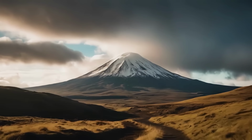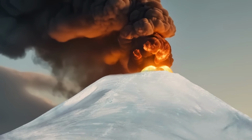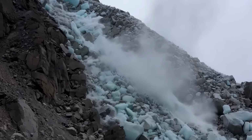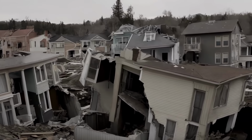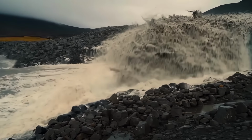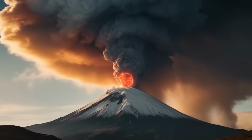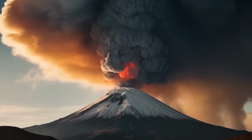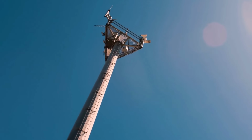A serious danger is Cotopaxi's snow-capped summit. It would melt super rapidly in a major eruption. It could lead to destructive floods and landslides that would flow down the mountain and potentially reach populated areas. This combination of volcanic activity and glacial floods makes Cotopaxi a high-risk volcano. A powerful eruption could occur soon, or it could be years or even decades away. But monitoring efforts are in place to catch any warning signs.